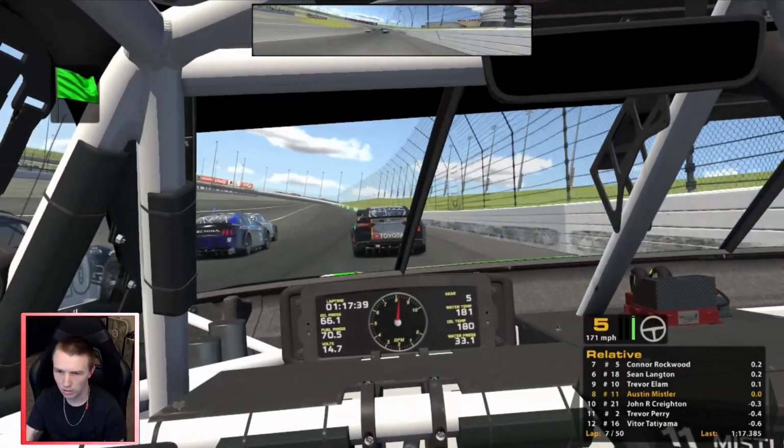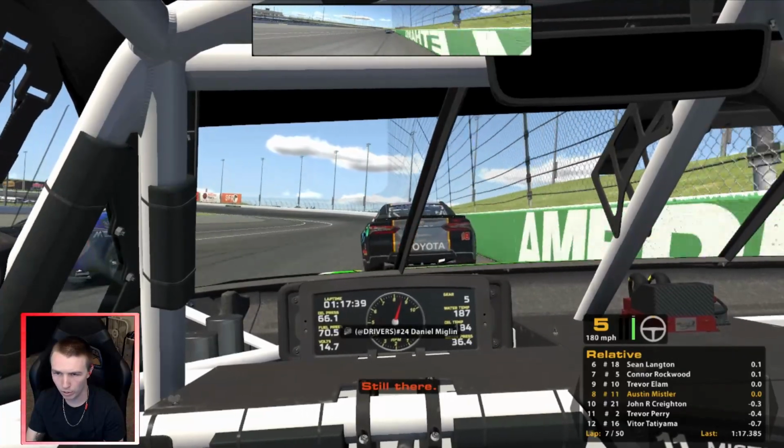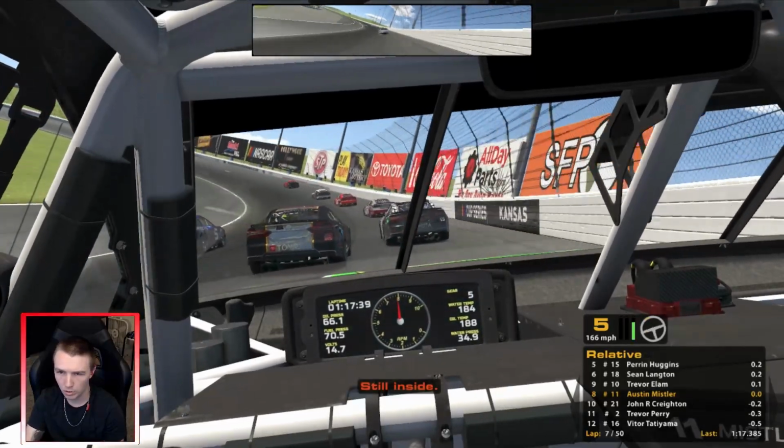Clear if you need it. Inside. 15 car gonna pull up, careful, right in front of, behind the 18. 19, I'm pitting in for a penalty.